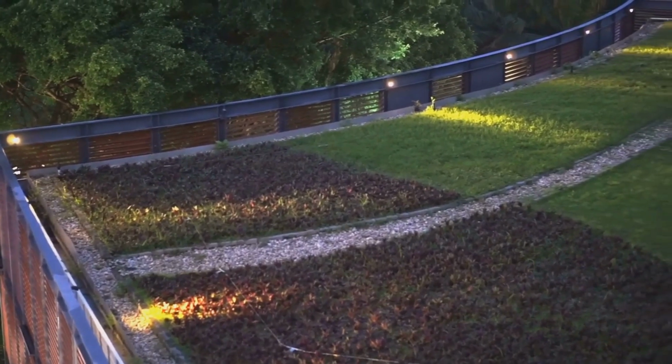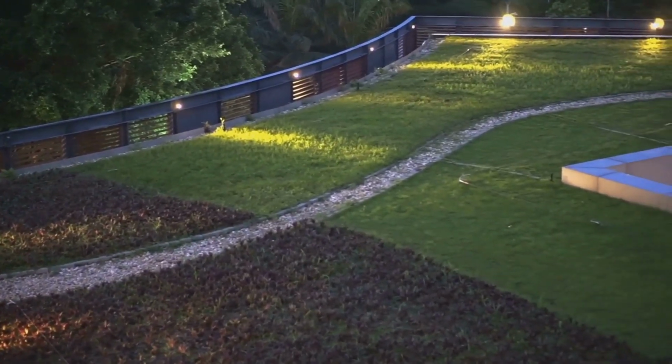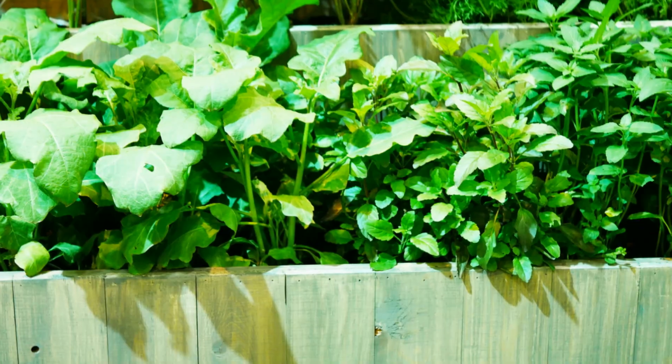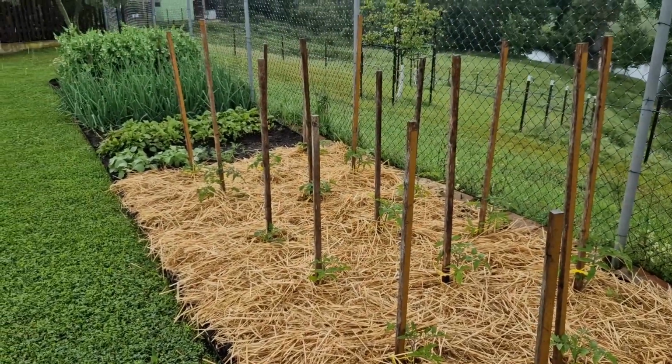There are so many ways to bring organic living into your life, no matter the size of your property. A single potted tomato plant, a window box overflowing with herbs, or a dedicated garden bed. Every step towards organic living makes a difference.